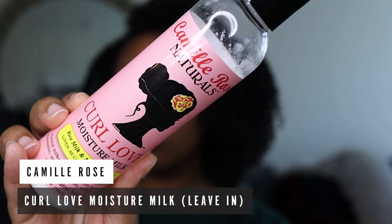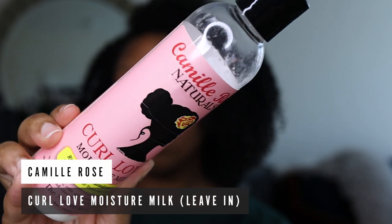Then guys, I used one of my favorite leave-in conditioners, the Camille Rose Naturals Curl Love Moisture Milk. And the key ingredients are rice milk and macadamia oil. And y'all, this leave-in conditioner is fire, okay? It really does a good job of moisturizing the hair and penetrating my strands.